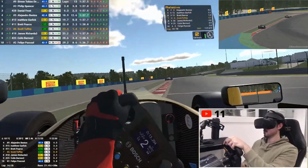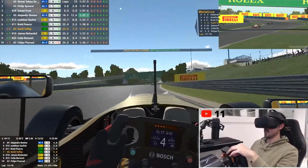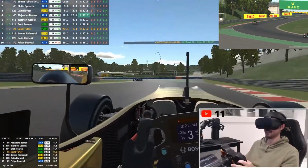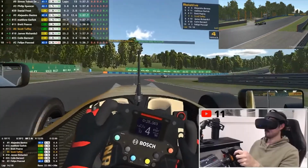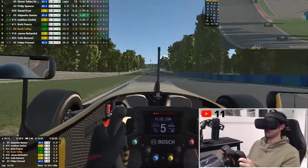Ooh. 12x. We just cut the track. Yeah, he has done that a fair few times as well. Incident in turn 5. P7. Come on.